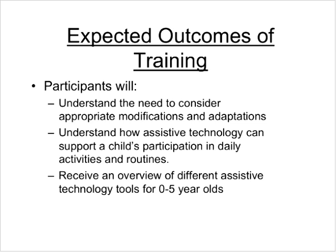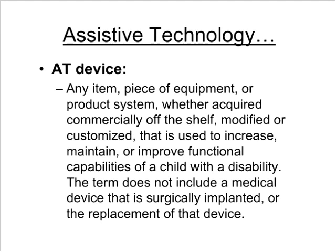Okay, so Anne, where should we start? Well, Deb, I'm kind of embarrassed to ask, but could you tell me exactly what assistive technology is? Certainly, and for many of you this is a review, but I think it's always good to remember what the law says what assistive technology is.